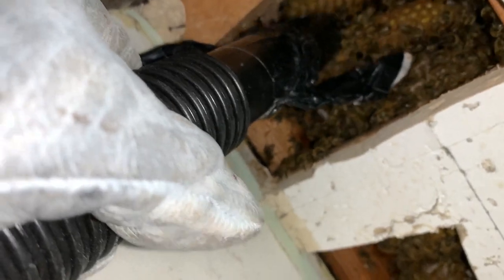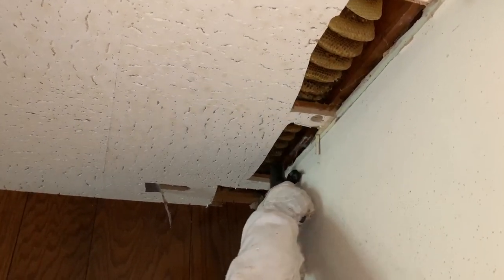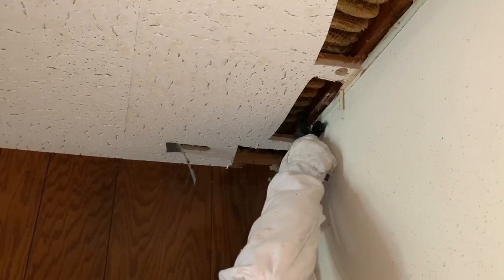You know what? Let me see the camera too. I think I can get it up in here. Take this guy one more time. I just want to knock down the bolt and then I'm going to open up the wall the rest of the way.